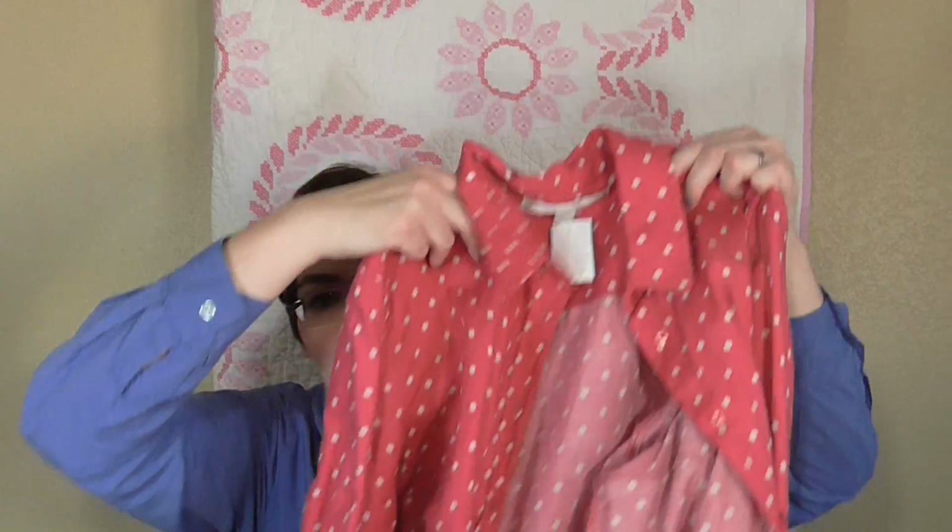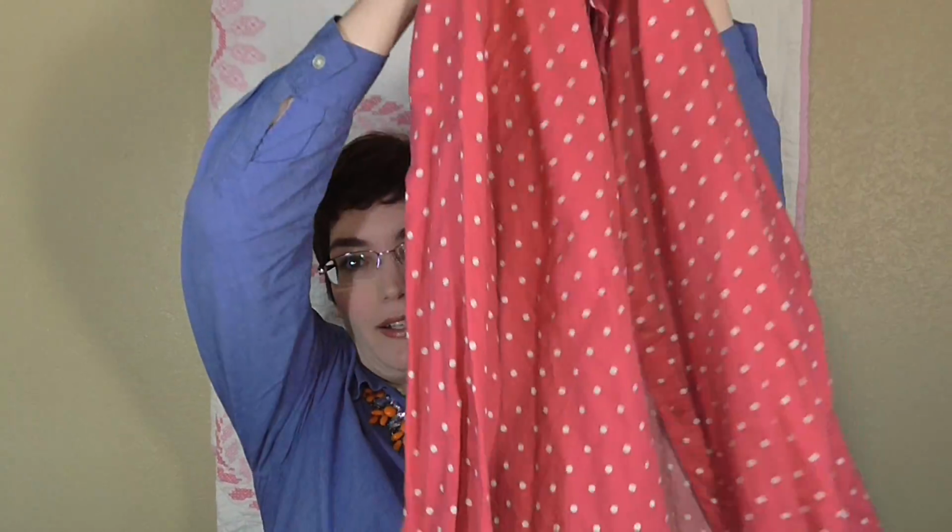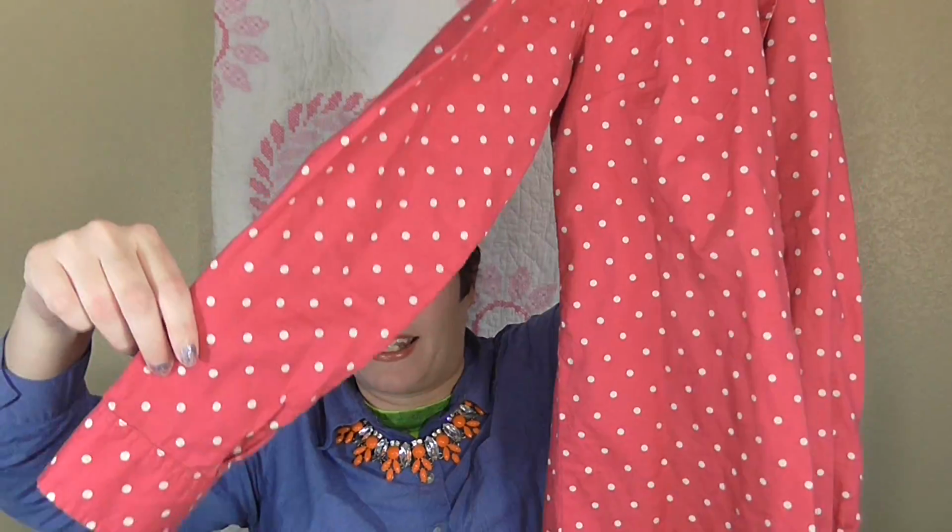I went to Savers and looked around, and I found this Lauren Conrad, which is a Kohl's brand. I love her clothes, but they're so expensive. It's a polka dotted long sleeve shirt, and it's practically brand new. I don't think the person wore it more than once or twice. And this one was $5.99.